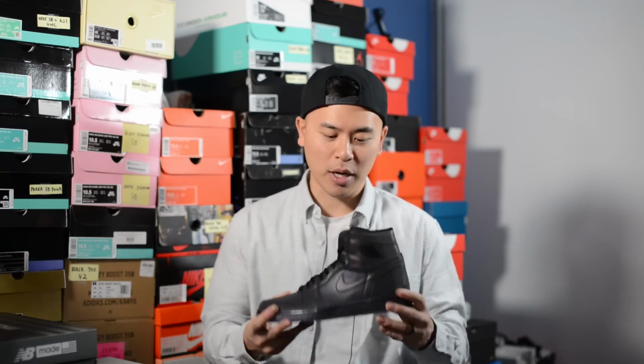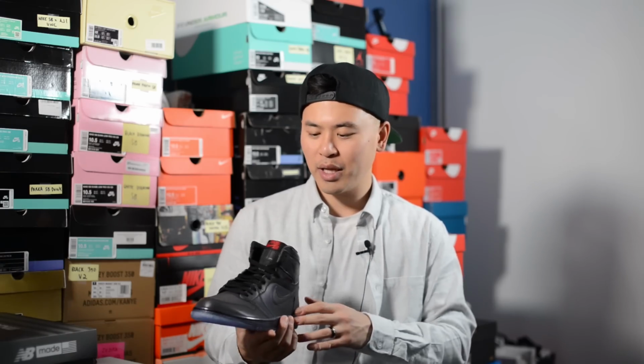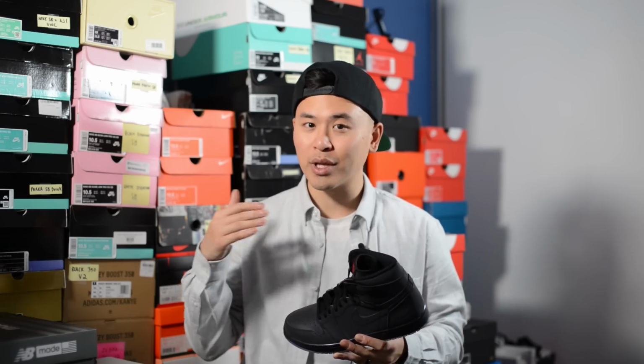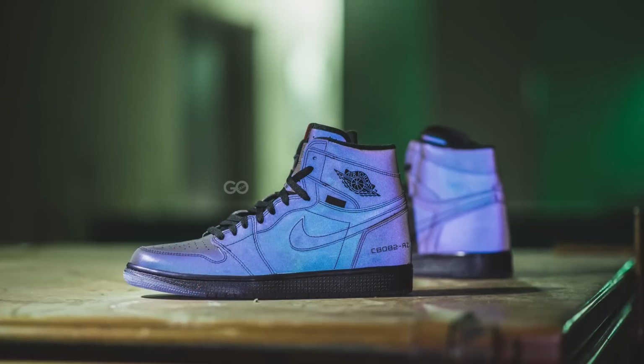Last but not least, from a quality standpoint, while the execution of the shoe and the look of the shoe was quite nice, the actual quality of the materials felt a little bit lacking. Maybe it's just the nature of the 3M material, but again, this upper felt very crunchy and very stiff. And if I had to choose between this and traditional leather, I'd go with the leather 10 times out of 10.